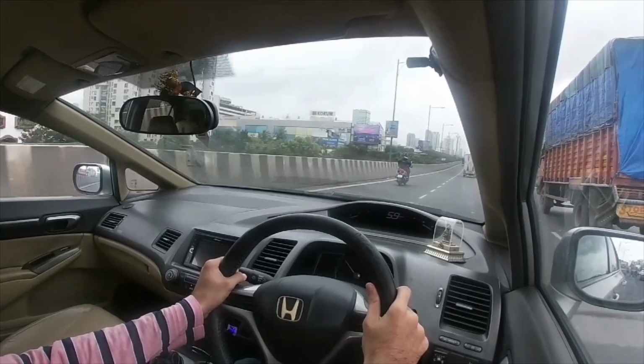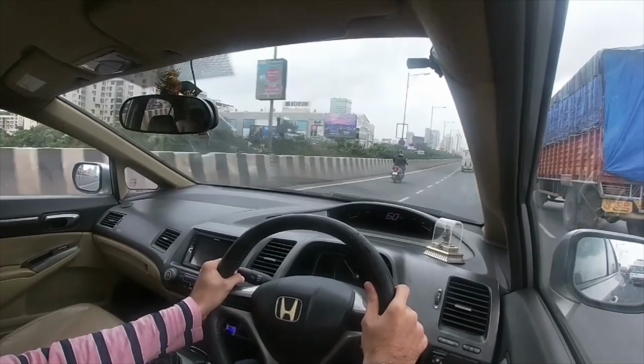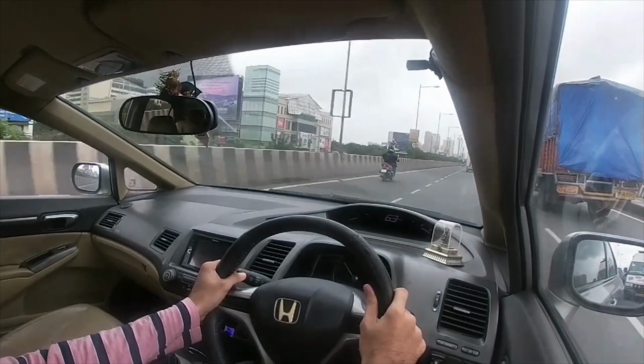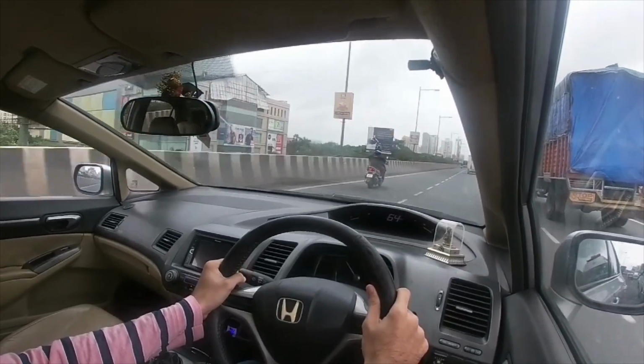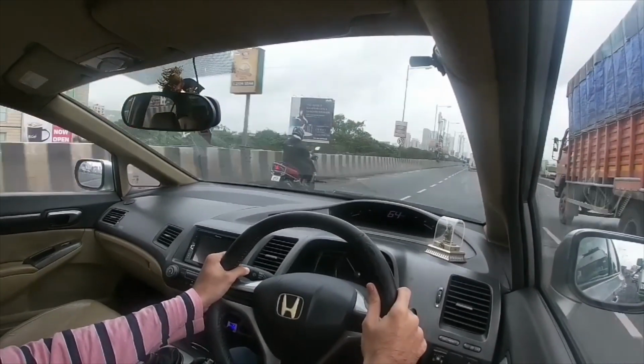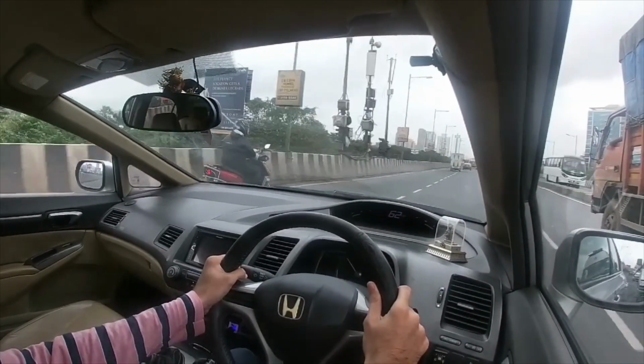Talking about the steering wheel, it is a bit on the heavier side. It is not the lightest around when you are in the city speeds, and as soon as you build up speed, the steering wheel also weighs up quite well, but it is not weighing as much as I was expecting it to. So that is one thing which I am observing right now.